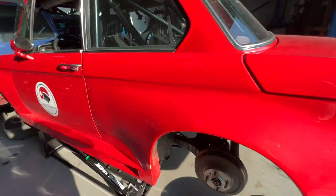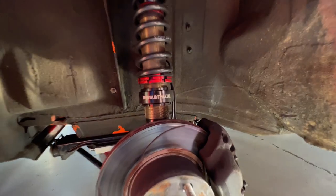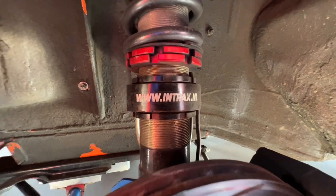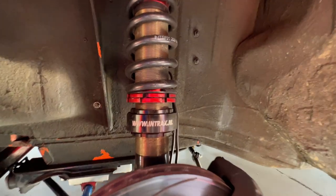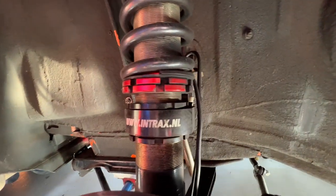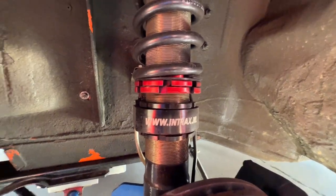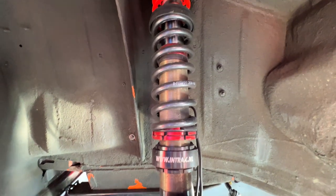Okay, for suspension, I don't know if the lighting is good. Yeah, you can see it. Full-blown Intrax system. I don't want to show you the engine, I want to show you the camber plate, but it's Intrax with the ARC. It's .NL, so if it ain't Dutch, it ain't much. This is the black gold from Holland, our pride and joy.